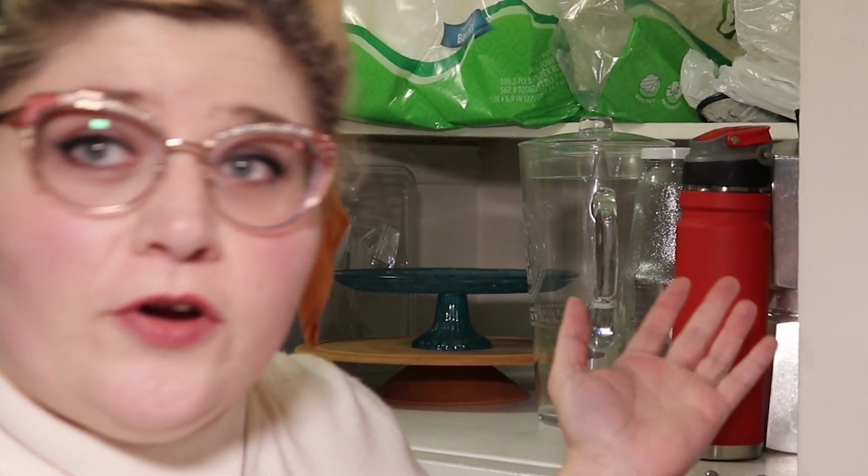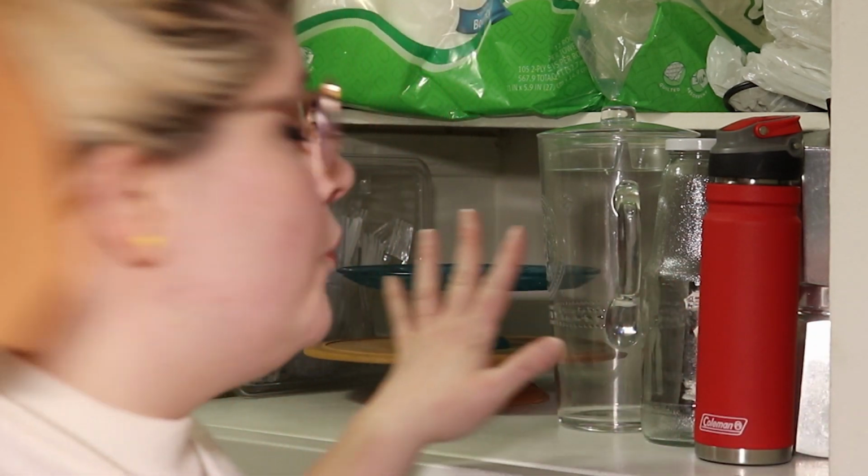And here we have the after, and as you can see, there's no food on here whatsoever, which presents a bit of a problem for me, because it means that I have to figure out where to put all of the food in the cabinets that are already full. But I think I'm up to the challenge, so I guess that's what we'll do next.